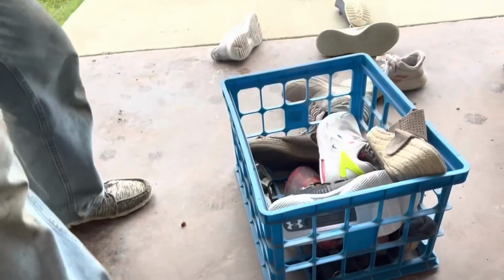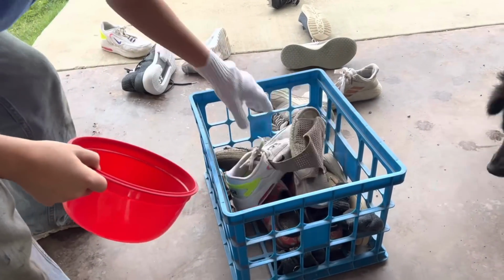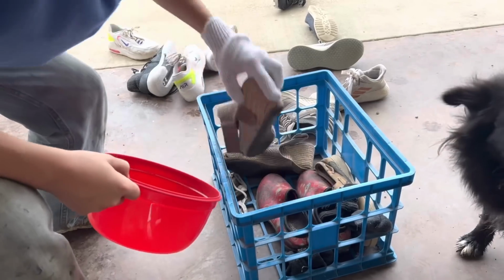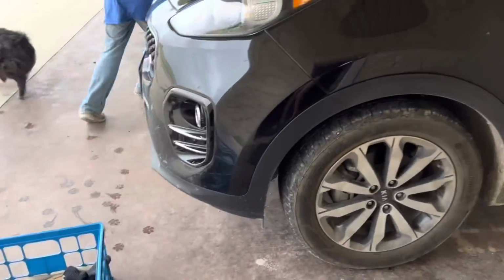Oh my gosh. He's gonna run at you, Mom. If he runs at me, I'm gonna flip out again. I don't even know these shoes exist. Gosh. You lost him now.